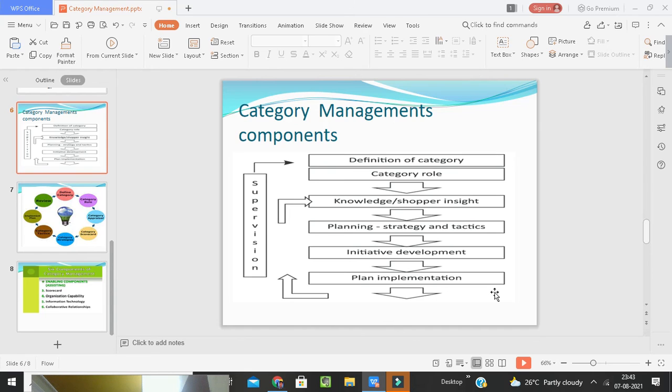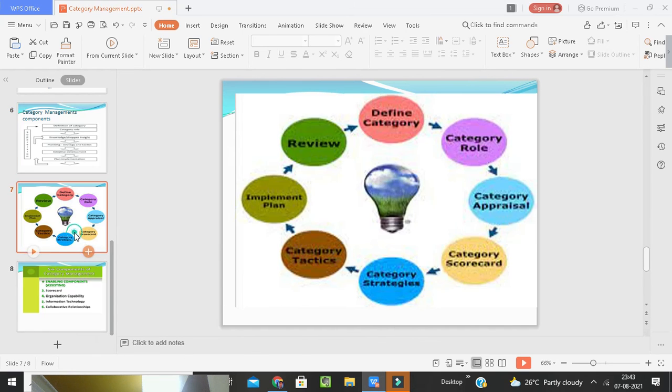The implementation of the category plan is perhaps the most important link in the entire chain. This is supervision. It goes in such a way: if you see here, definition of the category role, appraisal, scorecard, strategies, tactics, implementation, review. Everything is the main process of category review, the category information.